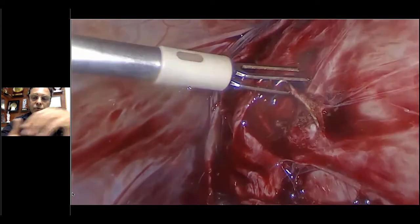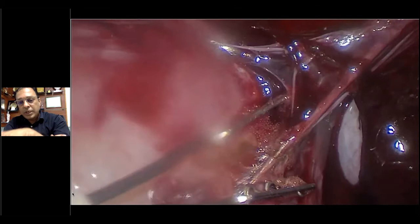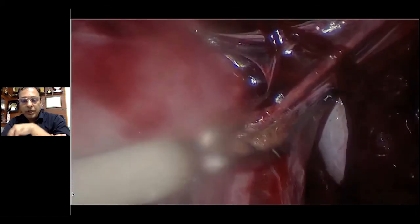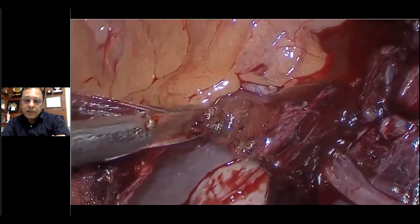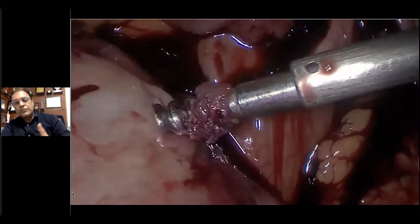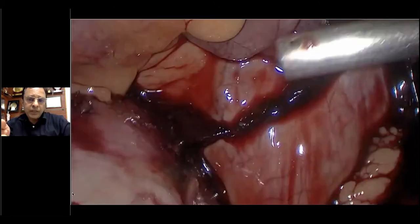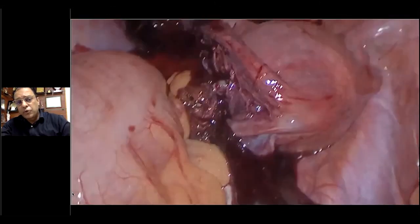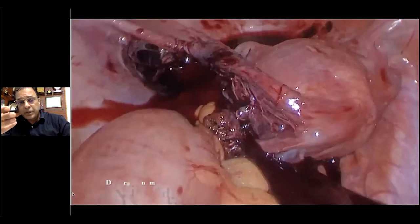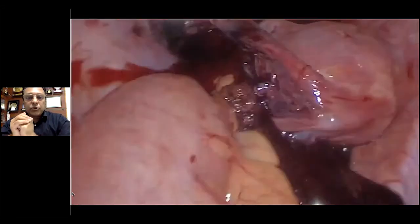The only thing is you have to deal with the feeding vessels, as you are seeing here, and these will be quite at the base. So you have to go deep down at the base and take those vessels before you enucleate the fibroids. Once the fibroid is enucleated, then depending on how you feel that area is, you could suture it, or you could probably get away without suturing, but it is something which you have to do based on your experience.